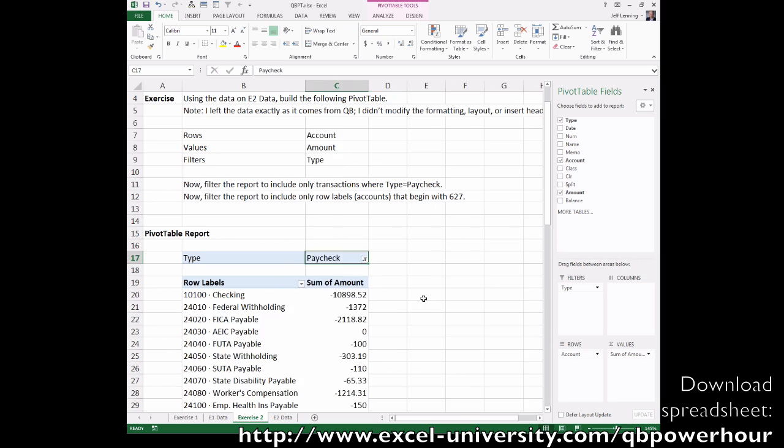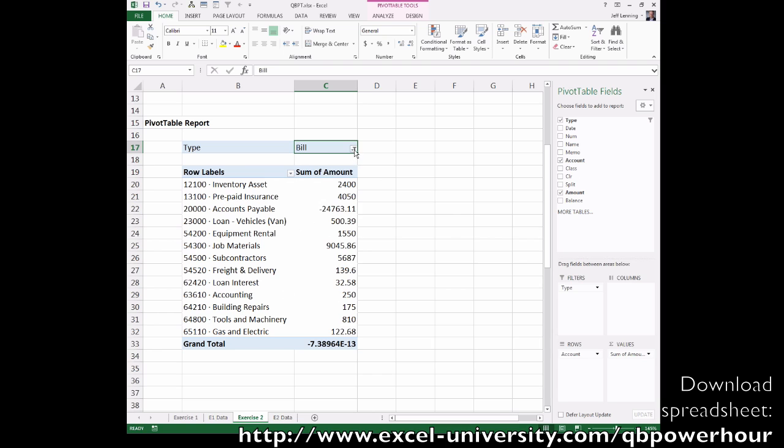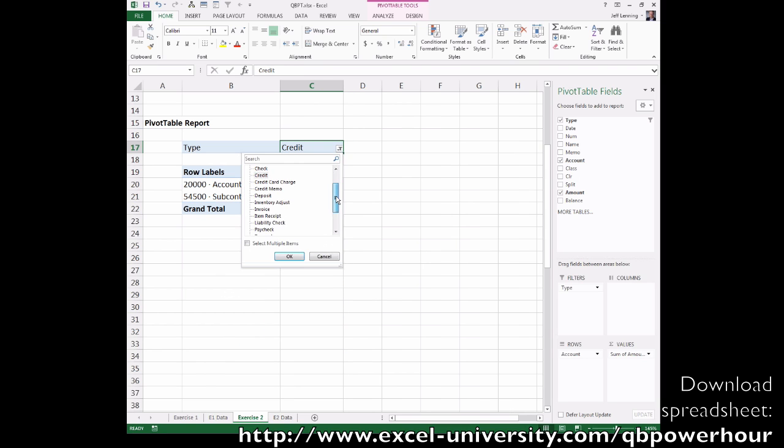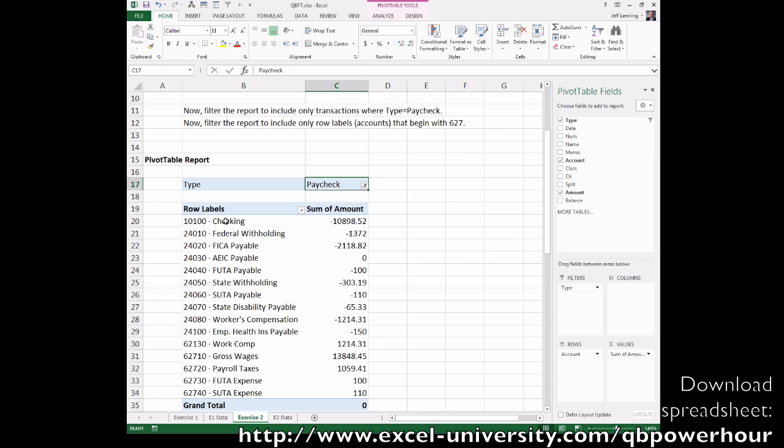So we select paycheck and click OK, and now the pivot table report is only including those rows where the type is equal to paycheck. Oh, what? We just want to summarize the bills? Great. Select bill, and now we're just looking at the bills or the credits, and on we go. So we just pick and choose using this filter. We want paychecks. But we don't want all this stuff. We don't want any of these balance sheet accounts. We only want to see these expense accounts.